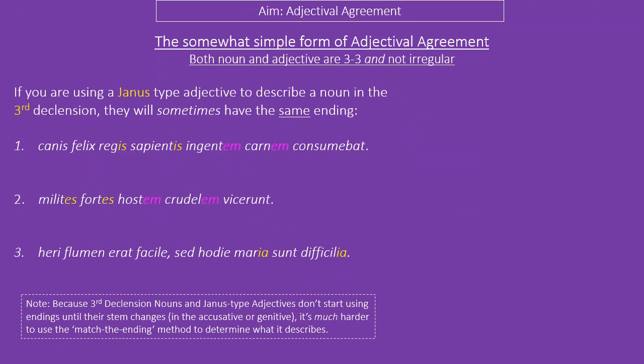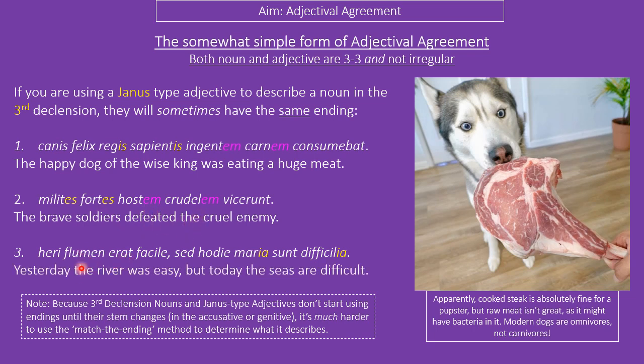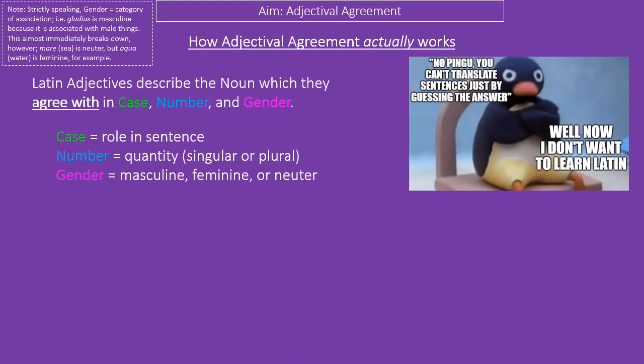So, if you are using a noun and an adjective that are both from the third declension, that is to say, a Janus-type adjective with a third declension noun, they often, but not always, have the same set of endings. Regis is described by sapientis, and carnem by ingentem, but canis and felix don't look the same, even though they are. Milites gets described by fortes and hostem by crudelem. But in this last sentence here, flumen doesn't look anything like facile, but they are the same set of endings. Thus, an observant listener will have worked out that you can't always just hope that the endings are the same in order to work out adjectival agreement.